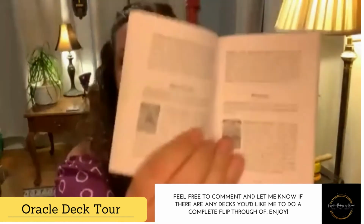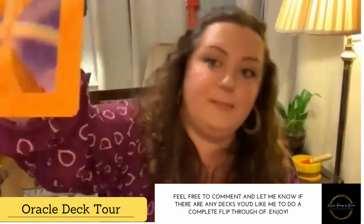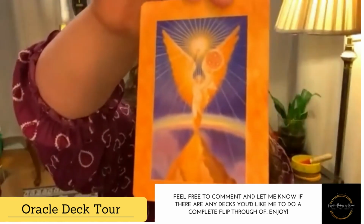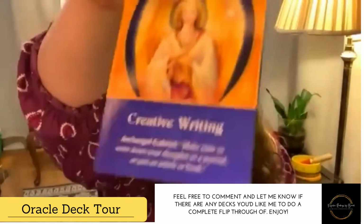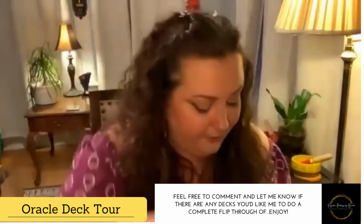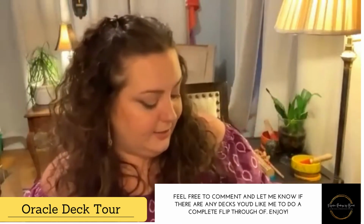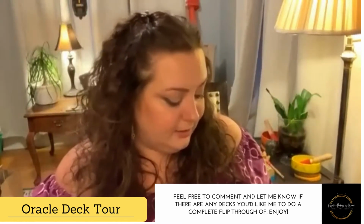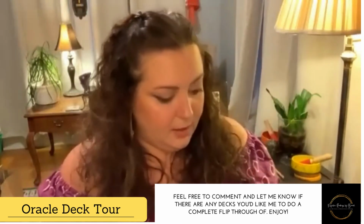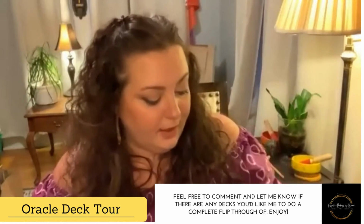So here's an example. Again, this one is a little bit thinner. And this one for the Archangel deck, this is what the back looks like. It's beautiful. And then this is what the front looks like. So this one says creative writing. So really, it kind of gives you an idea of what the Oracle decks look like and how you can use them.